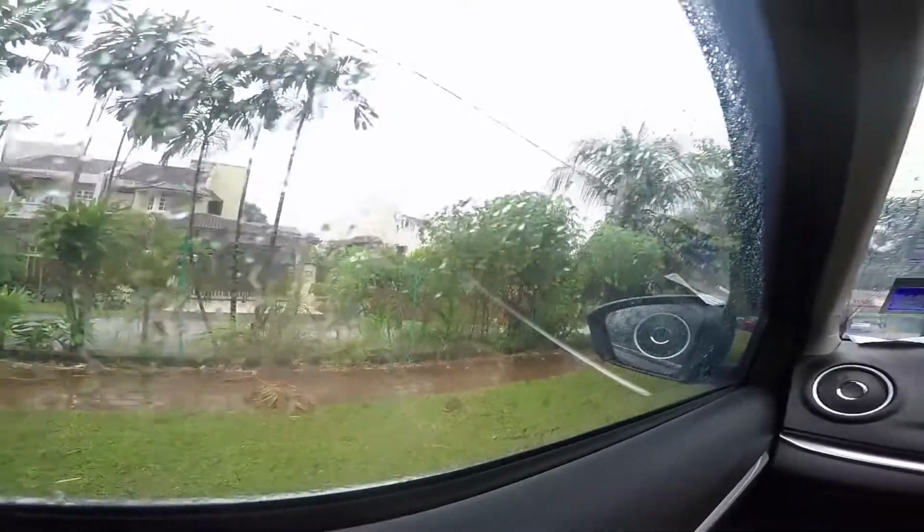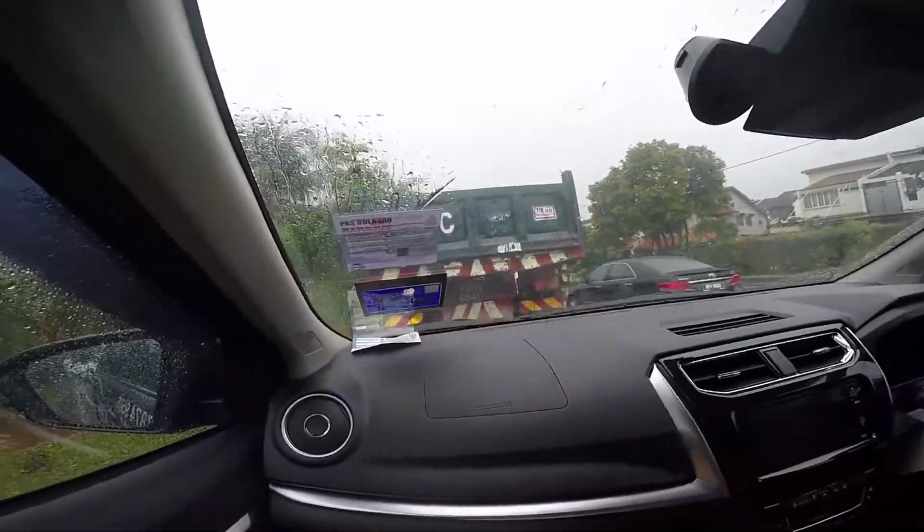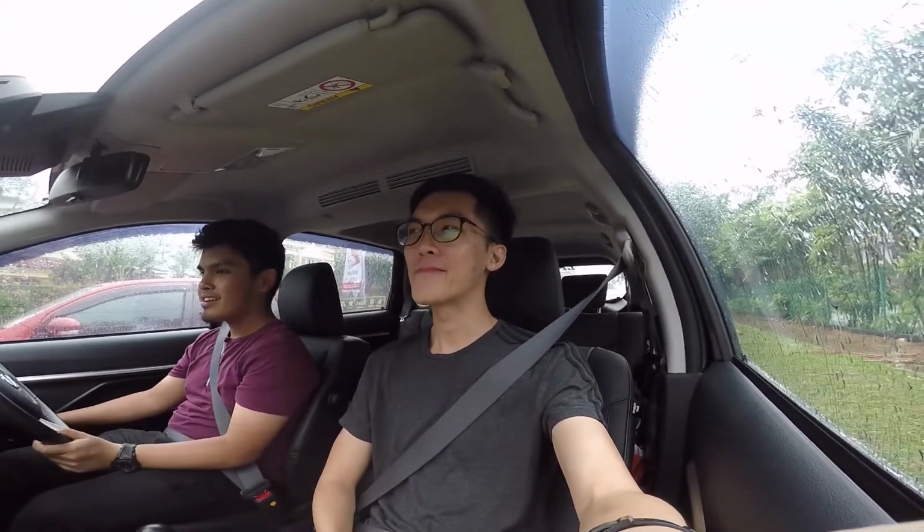So you can see, unfortunately, we did an interior and exterior review, and right now we're doing the test drive, and the sky starts pouring. It's a sign of what? It's a sign that tonight's gonna get a good sleep. I cannot agree more. So yeah, I guess that concludes the test drive, I would say.